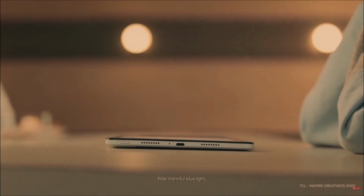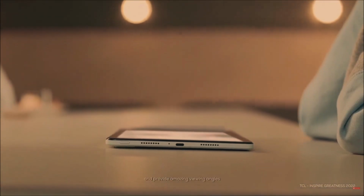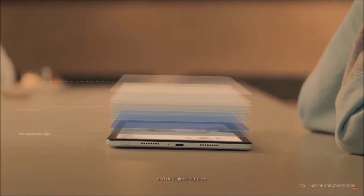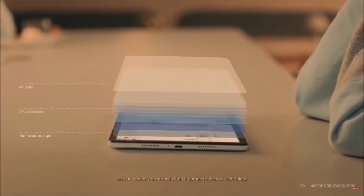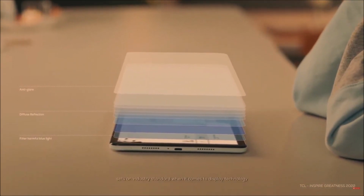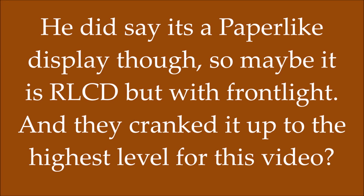The NXTPaper 10s, with a new paper-like display that uses multiple stacked layers to retain natural colors, filter harmful blue light, and provide amazing viewing angles and anti-glare features. This new display sets an industry standard when it comes to display technology and eye protection.